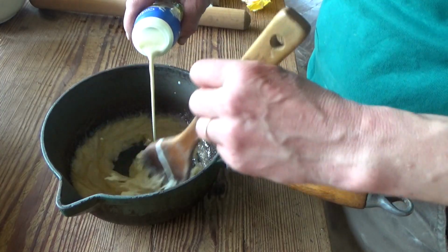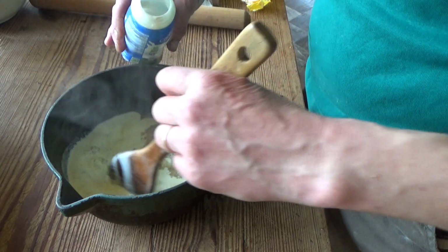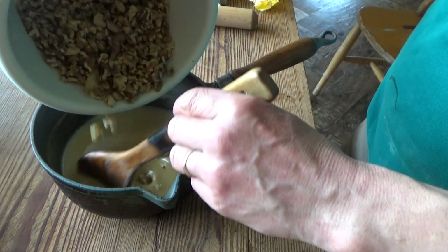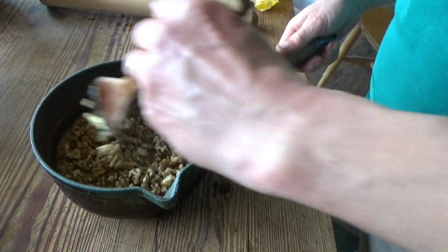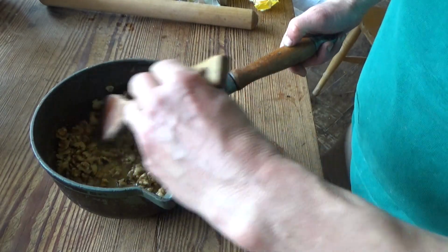When the mixture is runny, remove from the heat and add the fresh cream carefully, stirring all the time. If there are lumps in your mix at this stage, return to the heat and carefully stir until it is a smooth caramel sauce. Then add the walnuts and set aside to cool.